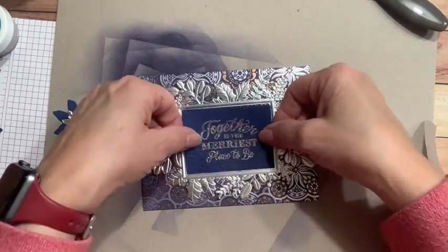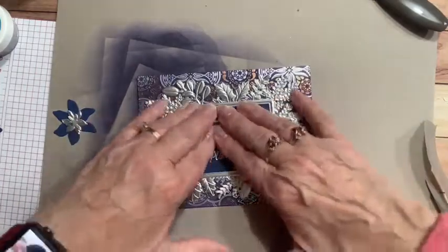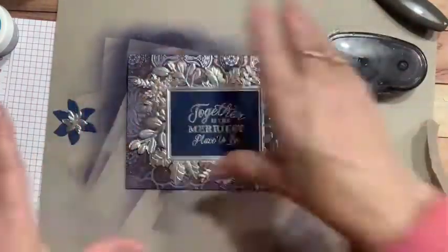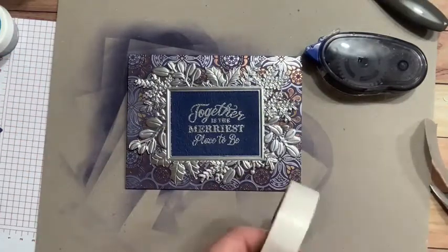And I'll put the sentiment on, together is the merriest place to be. That doesn't look too bad. I was worried about the color being too much, but I think it's pretty. Yeah, I think it'll work.